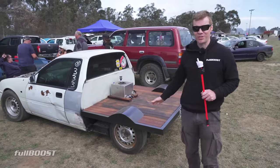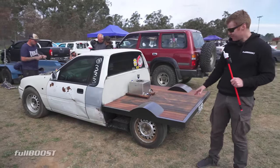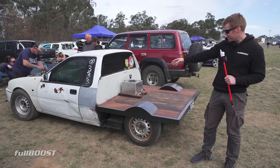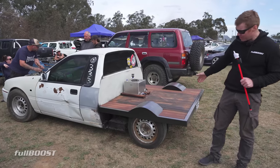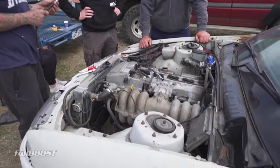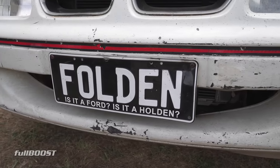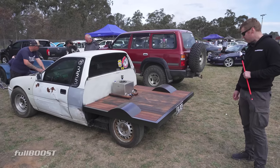So this is not actually a ute. It looks like it's got a stubby, but it's actually a sedan with the rear cut off. It's a homemade ute. It's got a tray put on, but obviously it's got the sedan wheelbase, so it looks a bit deceiving. It is Barra powered too. The old Folden. Is it a Ford? Is it a Holden? It's the Folden.